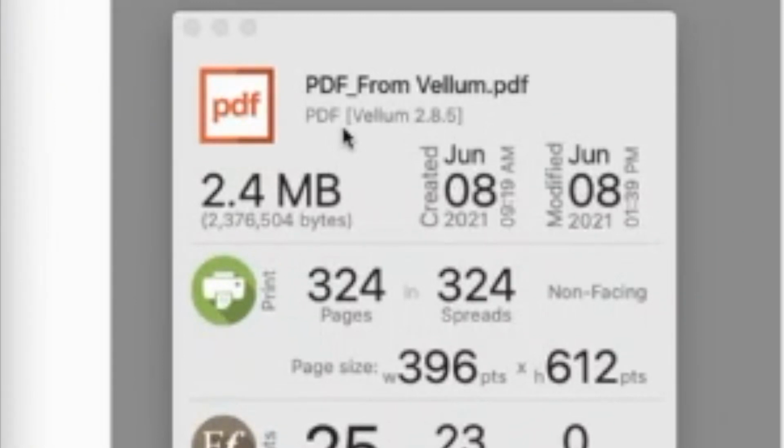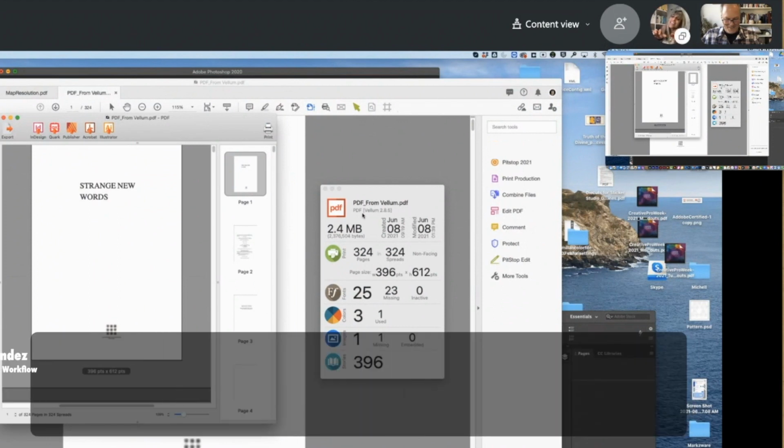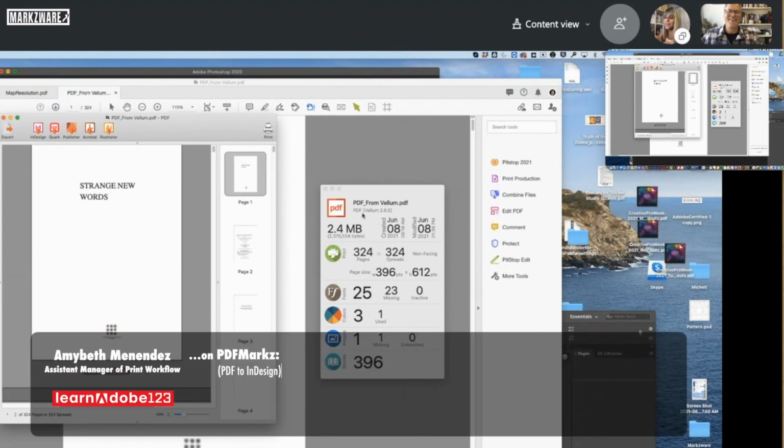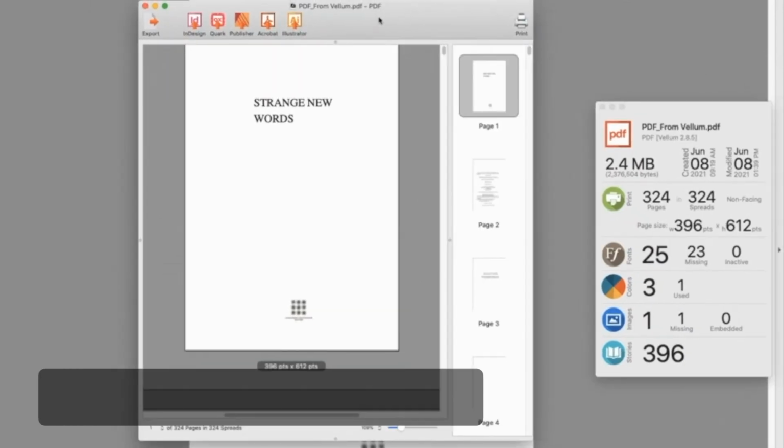So it wasn't Canva. I know you're a fan. You just did your video. Well, we're like Switzerland, we don't. And I do this too. I cringe when I hear that somebody got a file in Canva, but this is created in an application called Vellum. So this is fantastic.